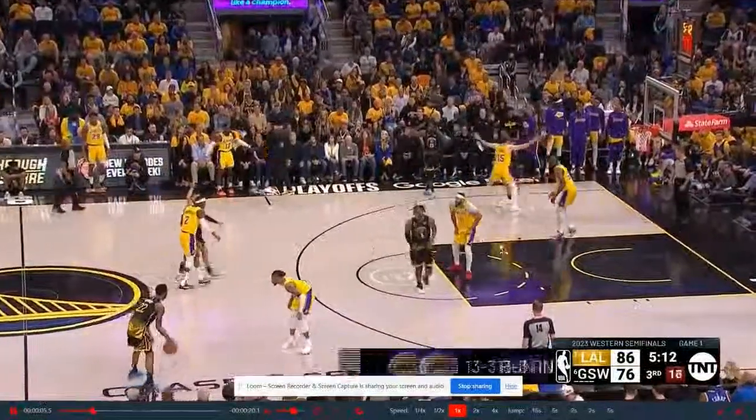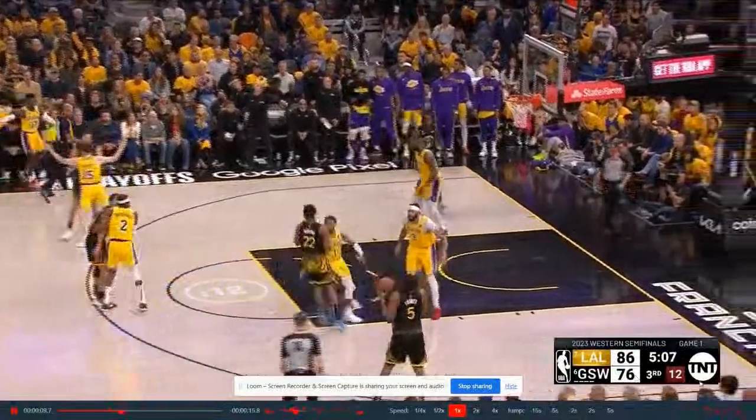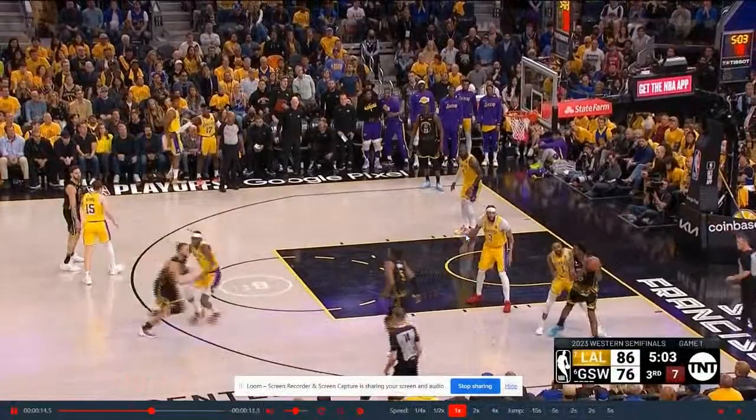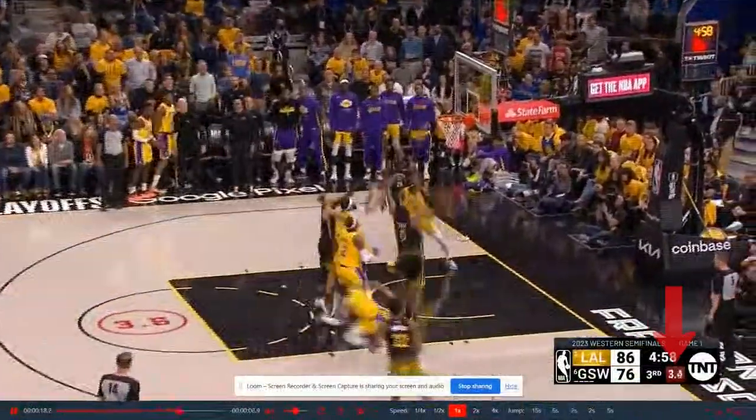And you can see it again here as they're trying to run an offense. Little confusion over here. The clock's just ticking, and arguably the best player on the floor doesn't even touch the ball until 6 seconds left on the shot clock.